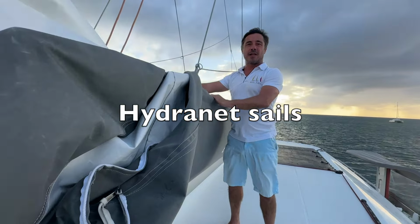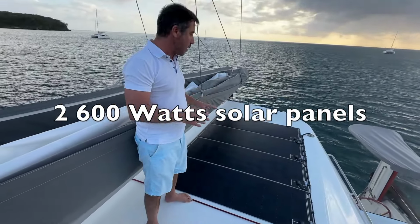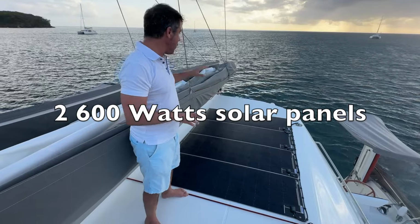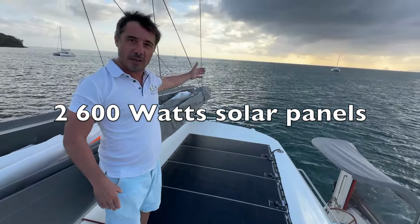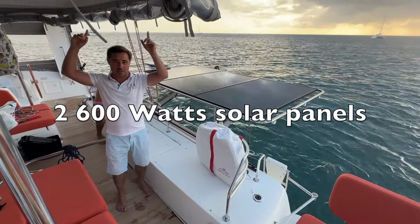Very important as well is the solar, because the boat has a lot of electrical equipment. We've installed 2,600 watts of solar panels. There are solar panels on the roof on each side and solar panels at the back above the davits for the dinghy. So there's 1,000 watts here and 1,600 at the top.